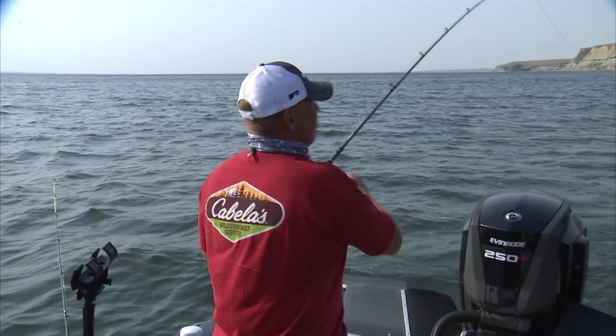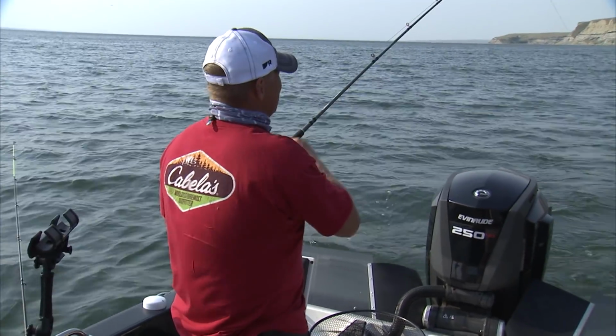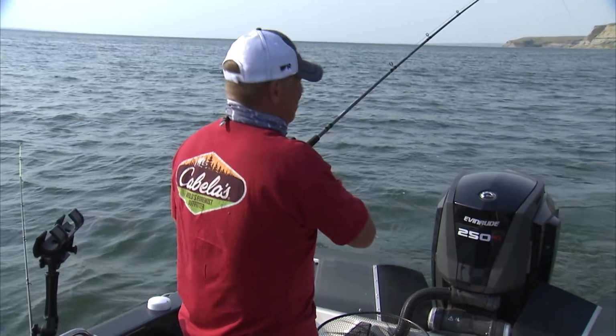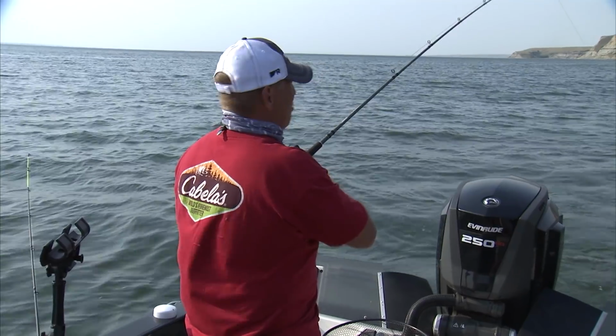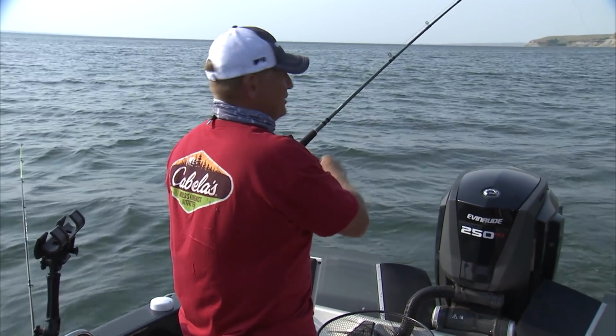You know, Jason, one of the things about this fishery, we're on Lake Sakakawea in North Dakota. Middle of the summer, great way to cover water, trigger bites. But this will catch fish a lot of places with fish.